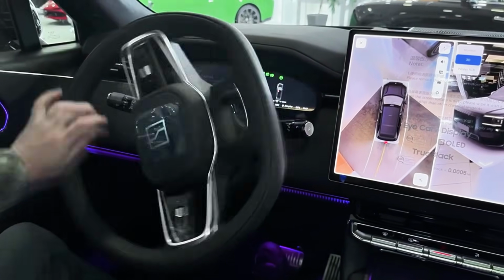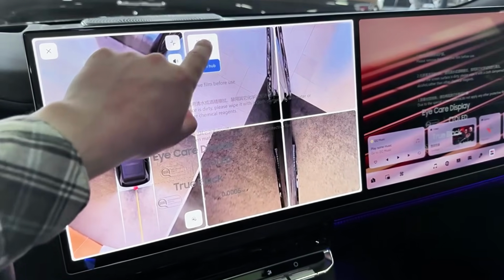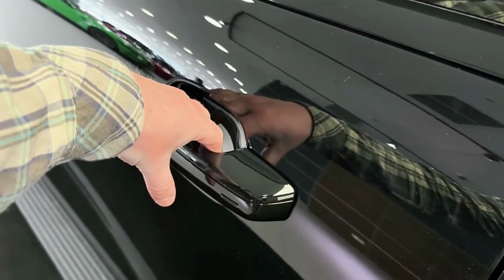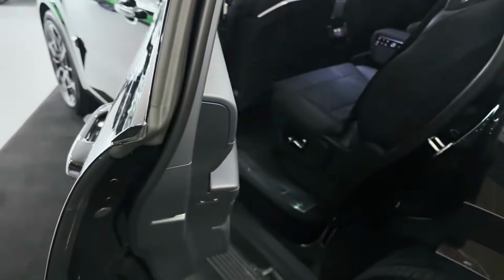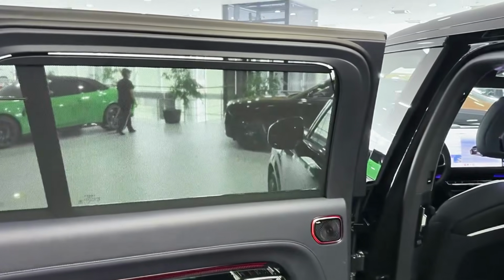And then there's the sound system. Premium audio setups are becoming a big deal in luxury vehicles. And the Zeekr 9X Black is expected to feature a high-end speaker system that turns the cabin into a rolling concert hall.